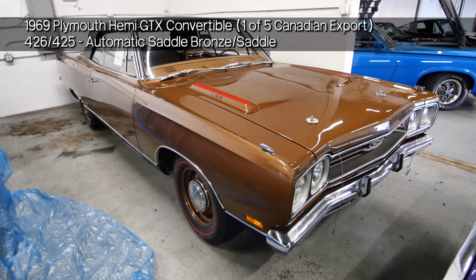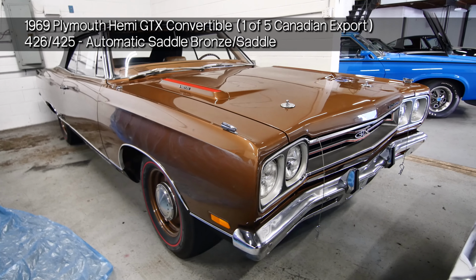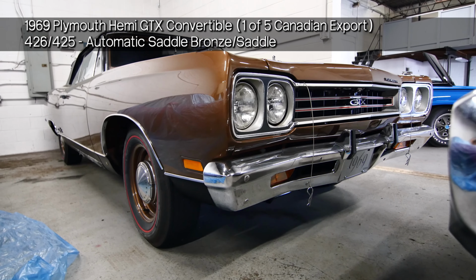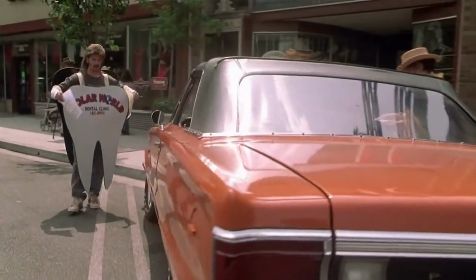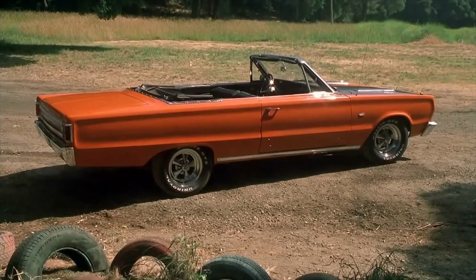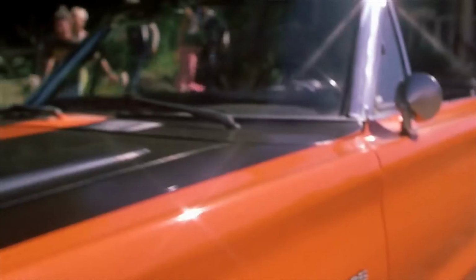One of 15. So Jim and I were working out one day, and the movie Joe Dirt came on. Competition Orange '67. This thing's a Hemi. I said, I want the car from Joe Dirt. This is what we found.